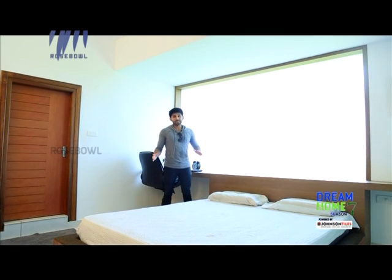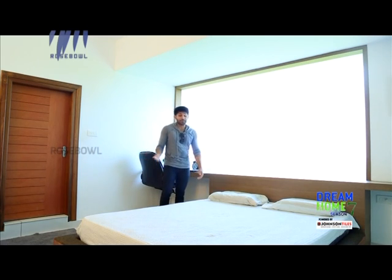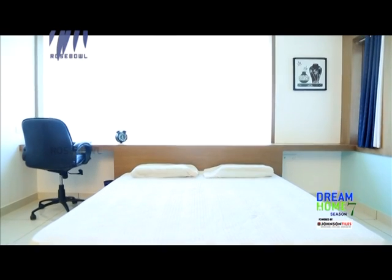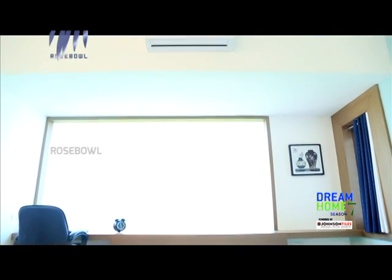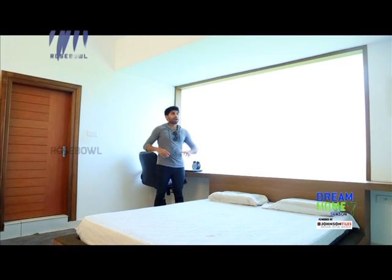Alright, so I'm in the master bedroom and I'm master happy to show you this gigantic view. It's just so beautiful, my God. Waking up early in the morning and seeing this, I don't know how anybody could not be excited about that now. And over here we have a king-size bed, a natural veneer, and a wooden door that leads into the bathroom. We have a false ceiling and a blue painted wall over here. And that's pretty much the master bedroom.